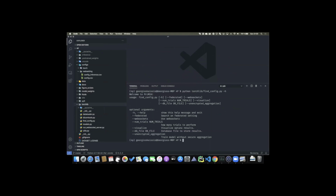You can run hyperparam configuration on the federated setting. I don't know, this is quite rare actually. There's not many libraries which can use this. You can do it on WebSockets over the net. You can give it an amount of trials to use. And we use Optuna, which is the very nice hyperparam optimization library under the hood. And if you pass visualize, it'll open up a server and show you the hyperparameter importances. And you can give it a database file. And you can also do it with unencrypted aggregation.